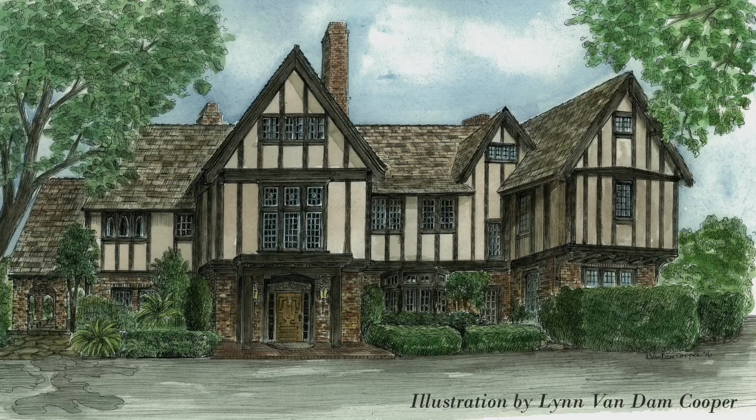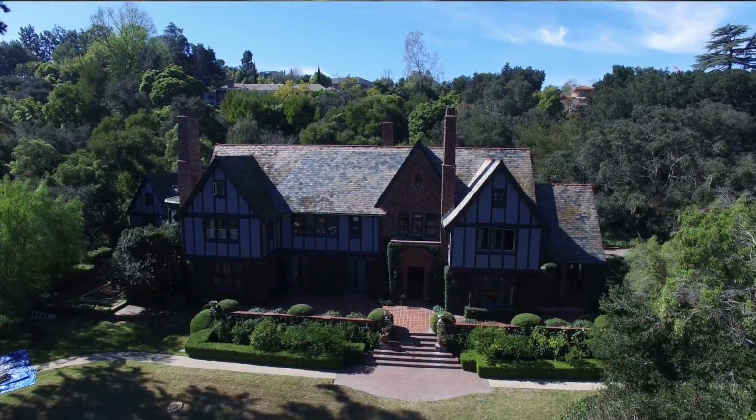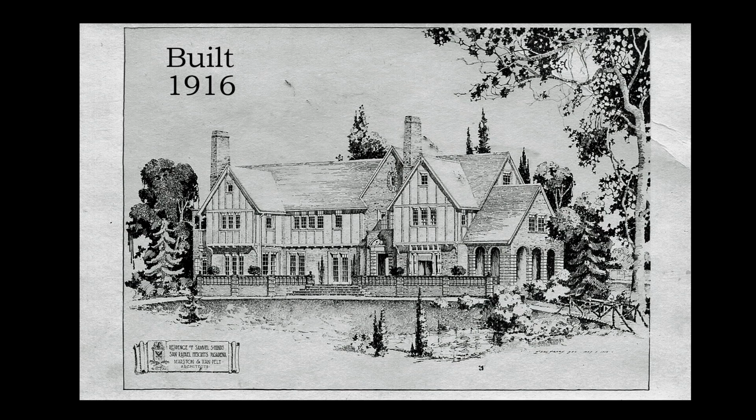Welcome to the 2017 Pasadena Showcase House of Design. We're delighted that you're going to be here with us today, and we know you're going to have a wonderful time. One of the reasons why this house is so special is because it's never been a showcase house before. And additionally, this house is surrounded by mature trees, so you can't see it a lot, and people are very curious to see the inside of it.